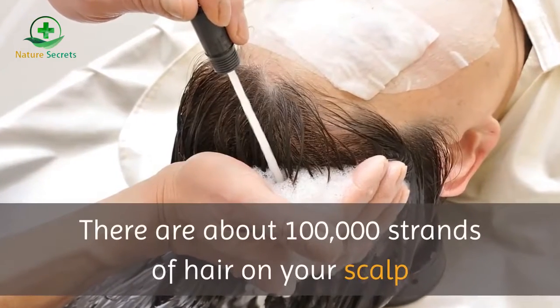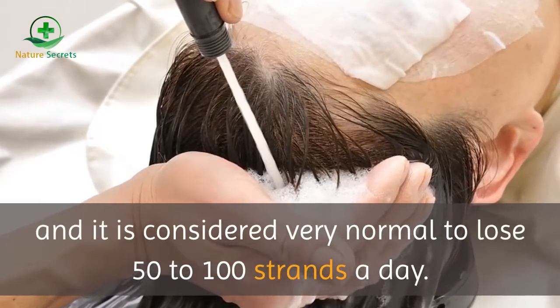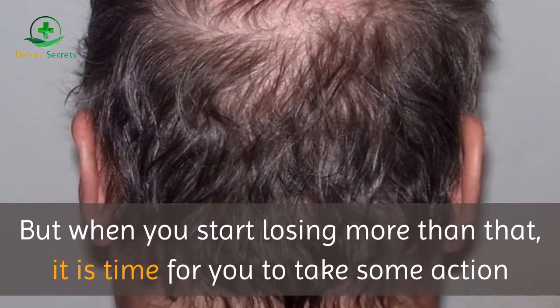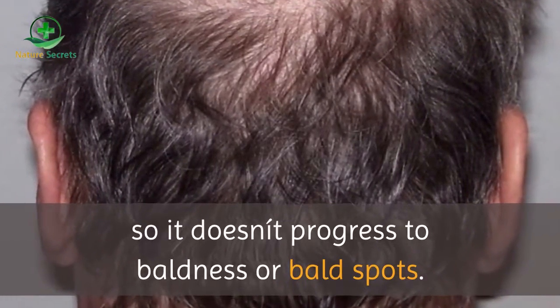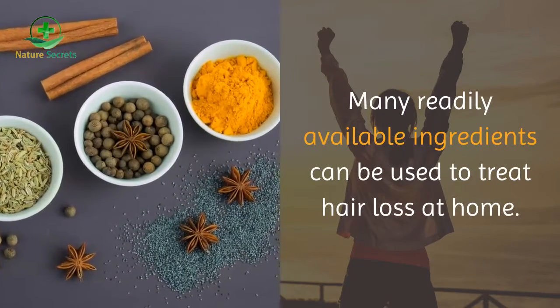There are about 100,000 strands of hair on your scalp and it is considered very normal to lose 50 to 100 strands a day. But when you start losing more than that, it is time for you to take some action so it doesn't progress to baldness or bald spots. Many readily available ingredients can be used to treat hair loss at home.